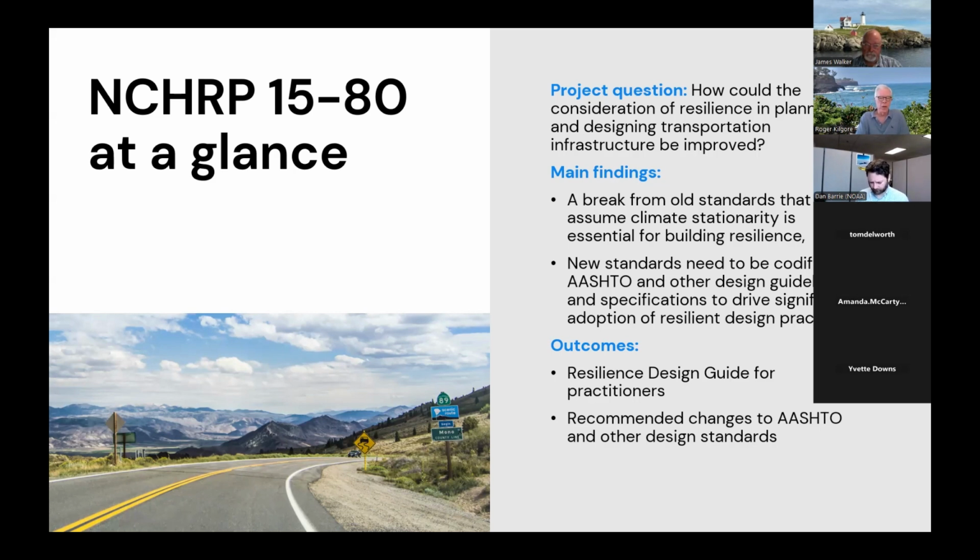And the two specific outcomes that I'm going to highlight are a resilience design guide. So this is kind of an all-in-one place for transportation designers for how to approach resilience from a general standpoint, and also what specifically needs to be done in various disciplines, whether you're a water resources engineer, a transportation engineer, a structural engineer. This is a general design guide for how you incorporate resilience more strategically.